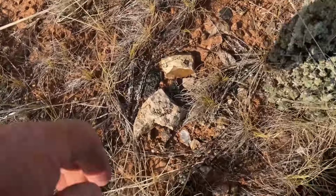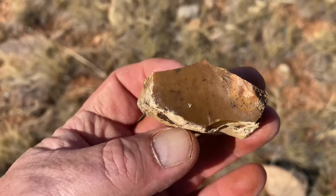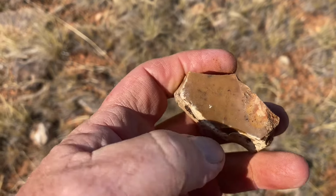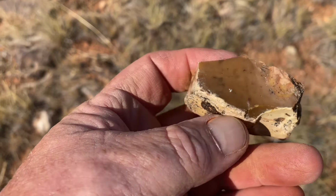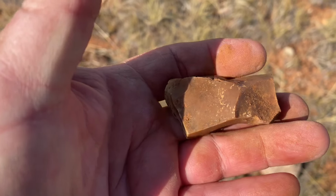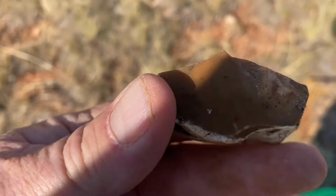See that piece right there? That looks like something that our guide out here today would pick up. He's got quite a bit of that he's cut and polished, and it comes out pretty good. I would call it chert. I'm going to put that in the bucket.